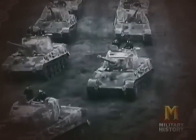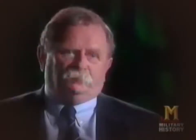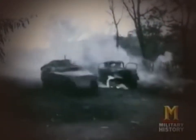The Tiger is a formidable-looking tank, but there were only ever about 1,300 of them. Now you put that up against 50,000 Shermans, 70,000 T-34s? There's no contest. After World War II, tank designers tried to find the perfect balance between firepower, armor, and mobility to produce the ultimate tank.